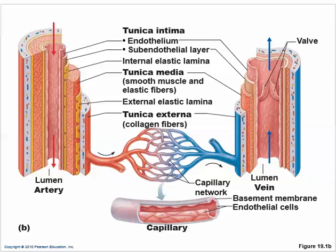The middle layer is the tunica media. In both arteries and veins, it's smooth muscle and some elastic fibers. There tends to be two layers of smooth muscle. There's a longitudinal layer and a circular layer. You'll notice that in the arteries, the media is much thicker than in veins. It's a much more dynamic thing in the arteries than in the veins. Arteries also have, in the tunica media, an external elastic lamina, a layer of more elastic tissue.